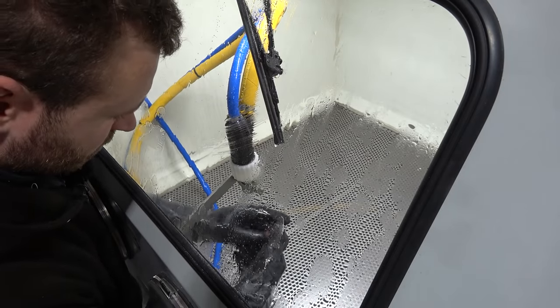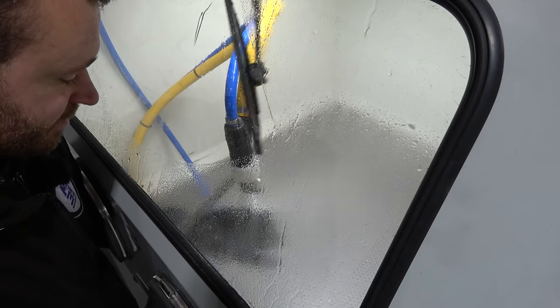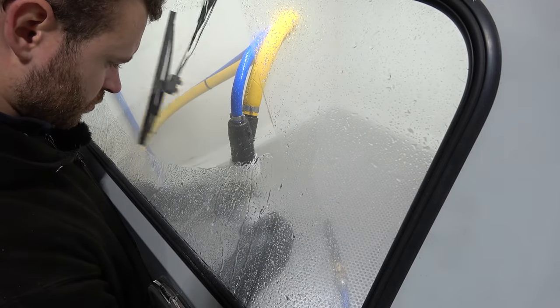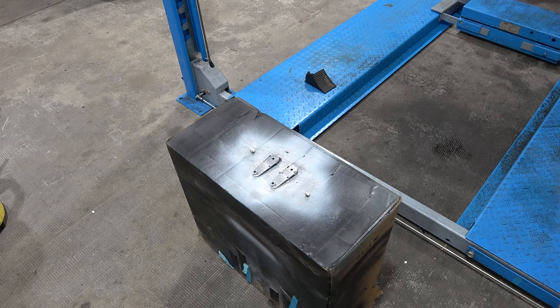So let's start with the small rusty parts. Look at that. Instantly. And that's the finish straight out of the cabinet. It looks amazing. Now we're gonna paint this. First, we're gonna do primer.